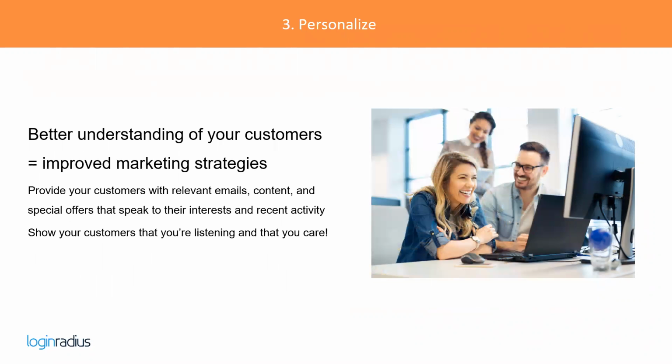So this, again, comes back to showing your customers that you care, that you're taking note of their activities, that you are listening, that you care about their transactions, and that you care about them having a meaningful relationship with you, and that you're providing only the stuff that is most relevant to them.